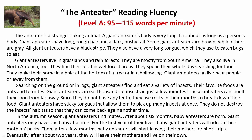In the autumn season, giant anteaters find mates. After about 6 months, baby anteaters are born. Giant anteaters only have one baby at a time.